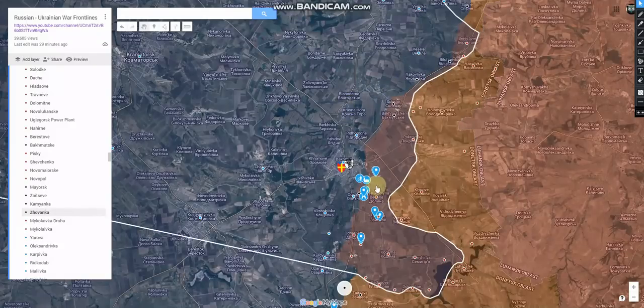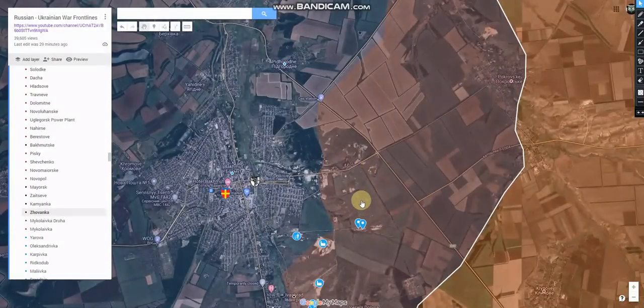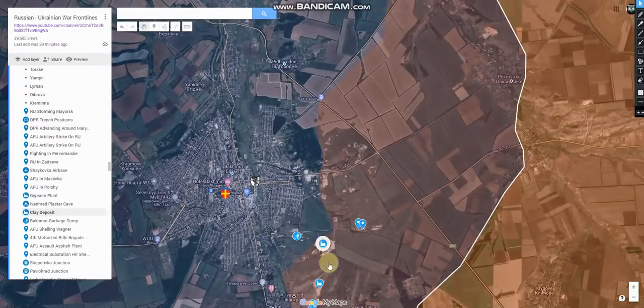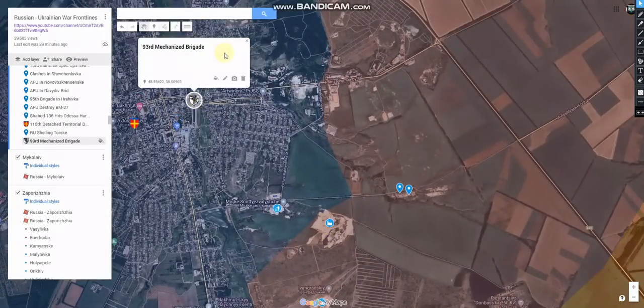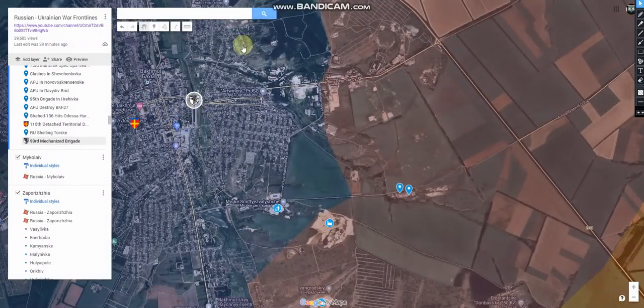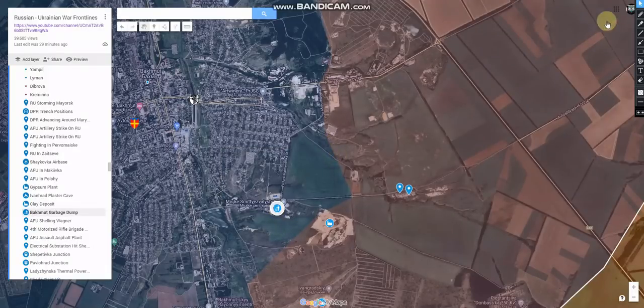There were a few minor changes, but not much since I last recorded my video. So they're still fighting around the clay deposit with the 93rd Brigade, the 93rd Ukrainian Mechanized Brigade. And so they're fighting still around the asphalt factory and garbage dump. So they're holding the line over here. About half of Patricia Lumumbi Street is under Wagner control.